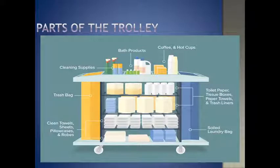So you can see that there are different parts. At the top, you can put your cleaning supplies, bath products used in guest room supplies, coffee, hot cups that are used for the guest. And in the lower part, you can stock toilet papers, tissue boxes, paper towels, trash liners. Also, this is the trash bag where you can put the trash that is cleaned from the guest room. After that, these are the clean towels, different types of clean towels, face towels, bath towels, hand towels that are being used by the guests.